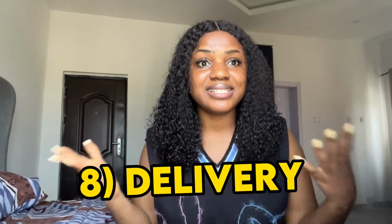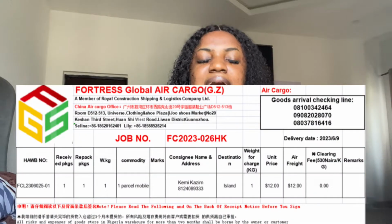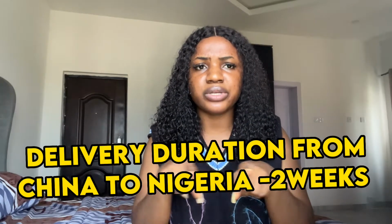The next step, once your phone gets to the shipping company, is for you to tell them to ship it to Nigeria. They're going to send you a receipt, and this was what my receipt looked like, and I got it in approximately 2 or 3 weeks. I would write the accurate number here. This was also my shipping fee.